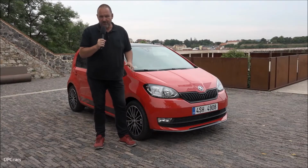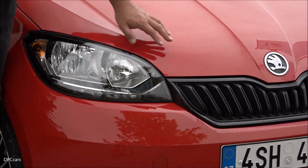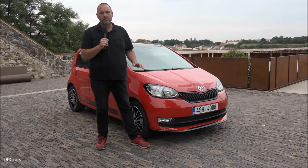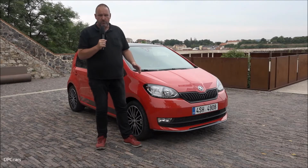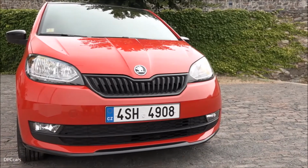The most changes during the facelift we're going to find at the front of the car. So we do have a completely new hood, a new grille, and a redefined bumper, which includes the fog lights as well as the bending light system. Because we're driving the most sporty version, which is called Monte Carlo, we also find a front spoiler and this black frame around the grille.